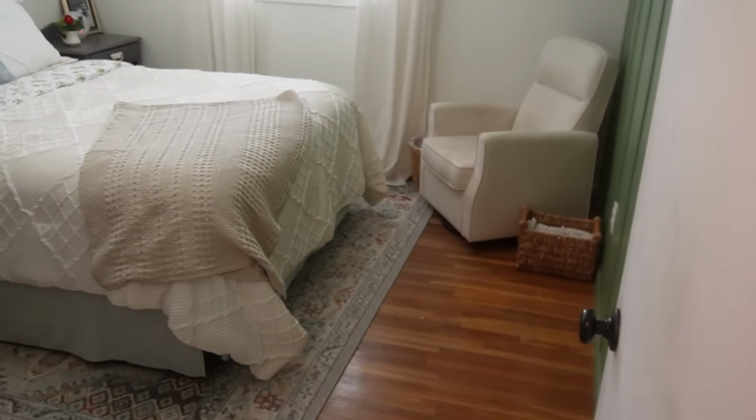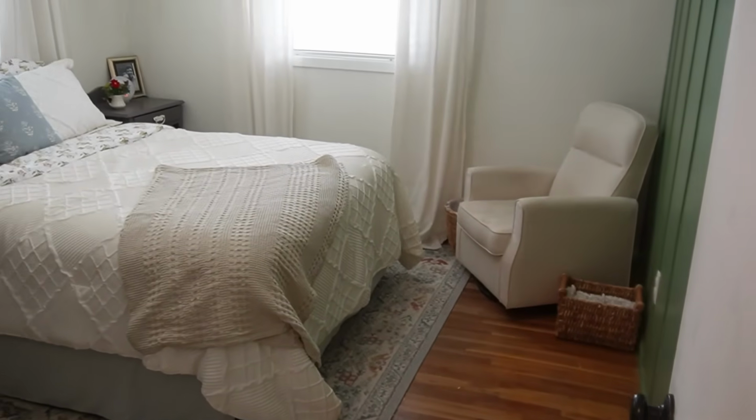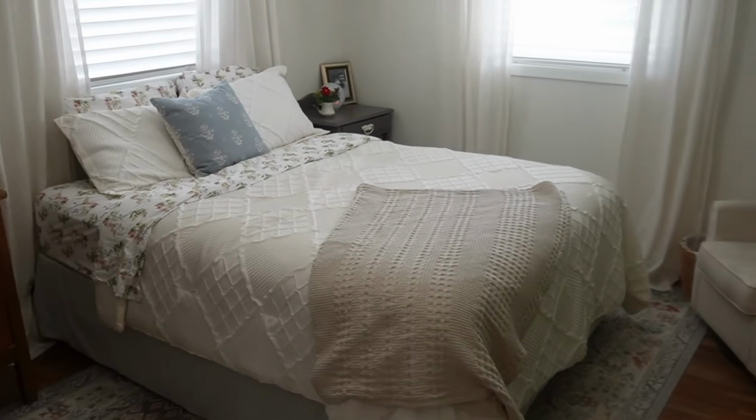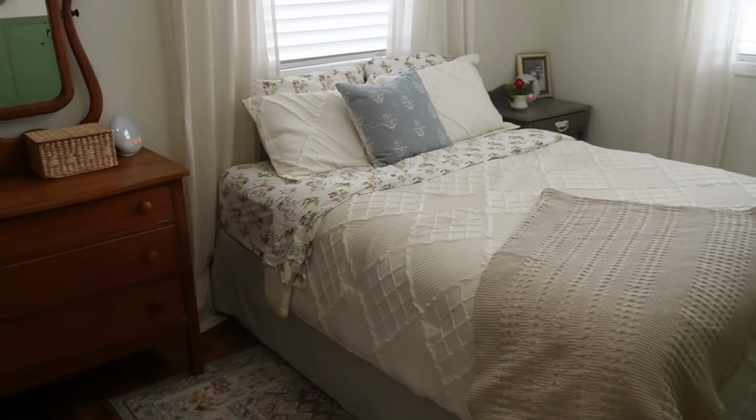So that is their closet, and I just think it works well for 3 kids. If you keep the clothes more minimal, it functions well. The master bedroom has a good function to it. I love the flow of our master bedroom. It's a very great retreat for us.